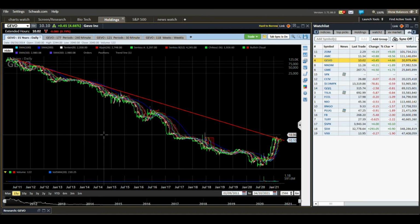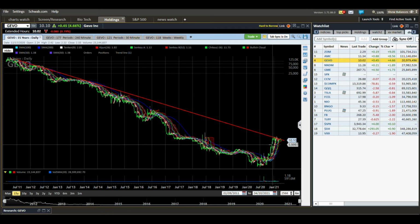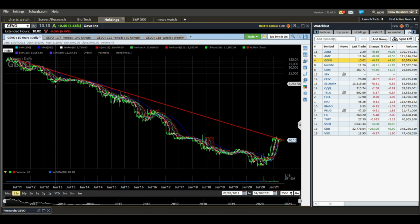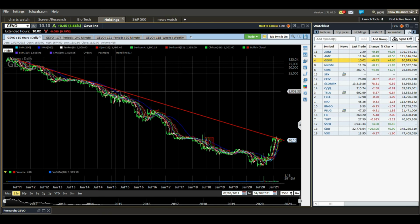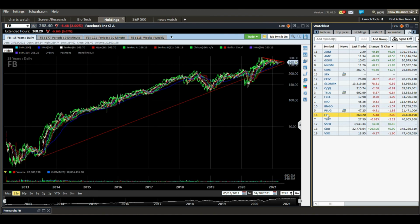Look at that. Okay, I don't invest in charts that look like this. I trade them, because I would much rather invest in something that looks like Google or Facebook. That's just the opposite of that. You know, which one would you invest in, and which one would you rather trade?